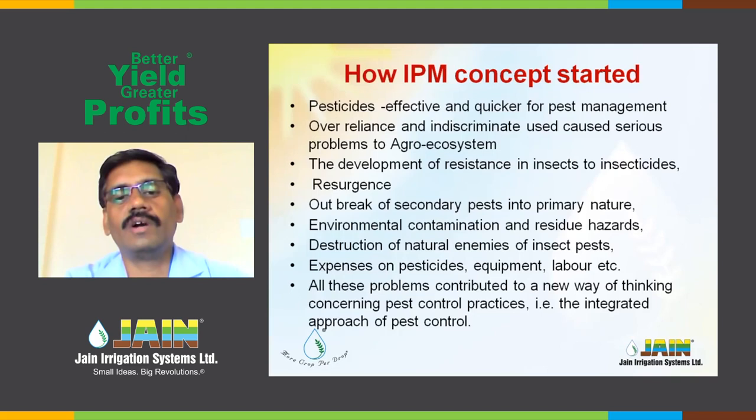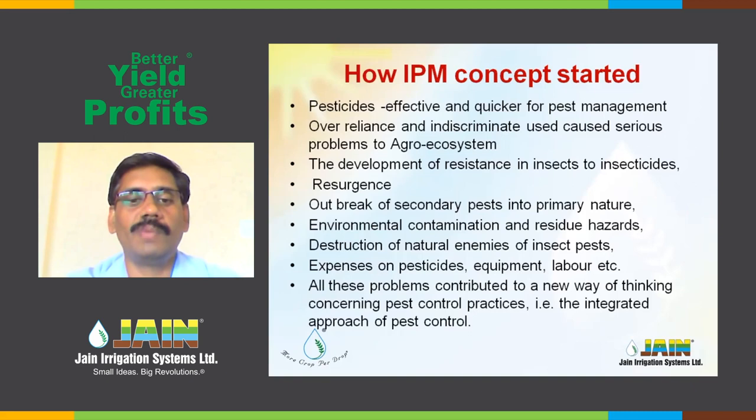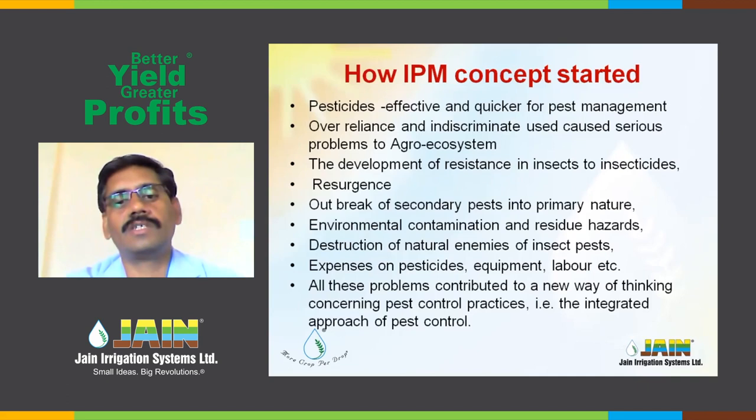Destruction of natural enemies of insect pests. In nature, there are natural enemies for every insect pest. But when we use pesticide sometimes without understanding the proper stage, or even if there is no pest, we go for spraying, that causes the destruction of the natural enemies. Expenses on pesticide, equipment, labor, etc., go very high when we completely rely on the pesticide. And sometimes even when it is not working, all this cost also goes waste.